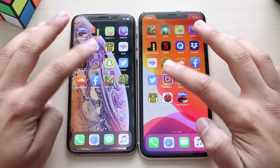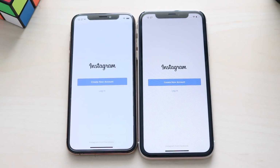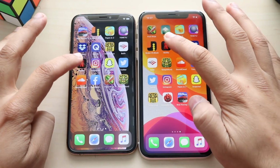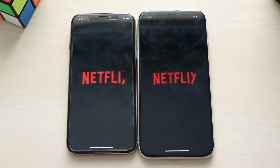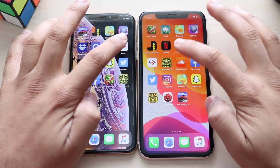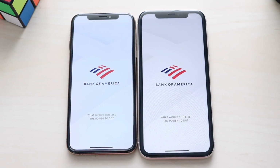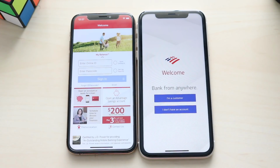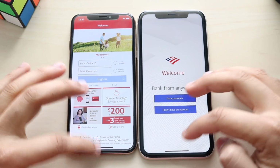Instagram, 3, 2, 1. And I don't know which one was faster. I mean, they look kind of the same to me. I'm not really too sure. Netflix, 3, 2, 1. And I do think the iPhone 11 got into that one faster. It was very, very close though. Bofa, 3, 2, 1. And you can see the iPhone 11 got into that one faster. The iPhone XS eventually got into it, but kind of a noticeable difference right there.